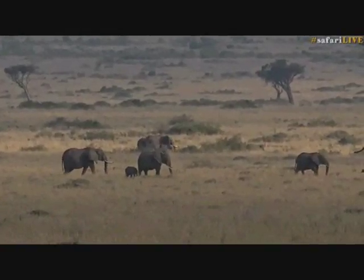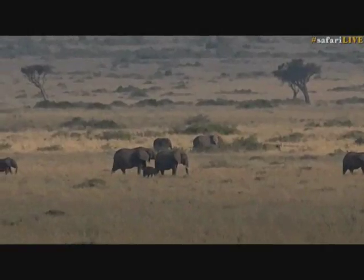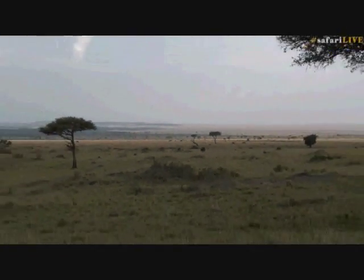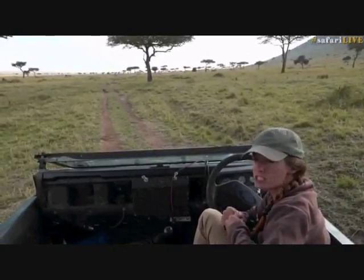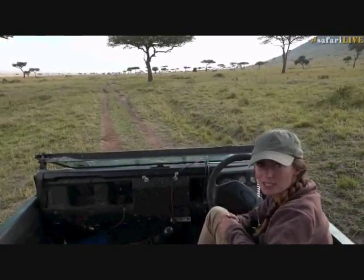How's that little one? Looks so tiny from a distance. I'm excited to get a really nice elephant sighting in the Mara when the baby comes up and says hello. The Mara provides us with all kinds of amazing opportunities, one of which is to spend time with those two gorgeous cheetah sisters.